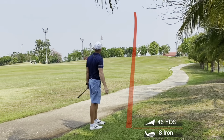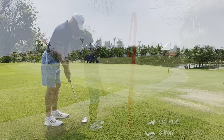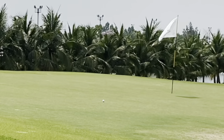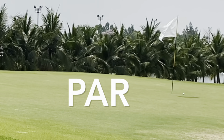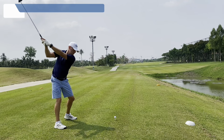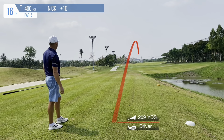Now, I've edited the overlay on this here in a moment. I lagered this up lovely, but I put that this is a par. That is, of course, incorrect, because I forgot about the penalty shot. So it was, in fact, a bogey, so the par streak comes to an end. But this is a delightful recovery.